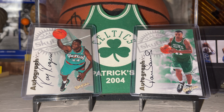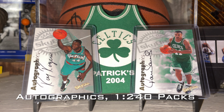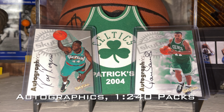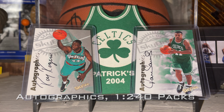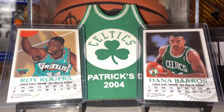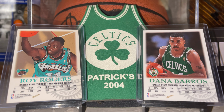These in the Hoops products are 1 in 240 overall odds, with slightly different odds between the hobby and the retail packs. Again, I don't know which players we could be pulling, but the big names, there are a few. Charles Barkley, he's still a prominent autograph. Very rare to pull though. If you're looking at getting one of those, you're looking at about a $1,000 card or more. That's really the most valuable one we could pull.